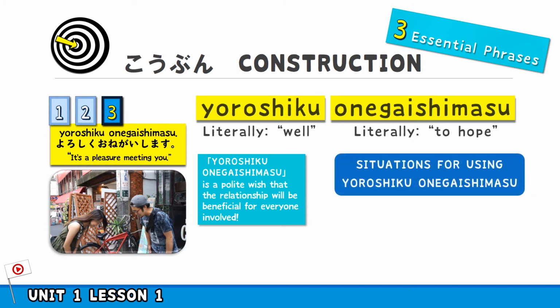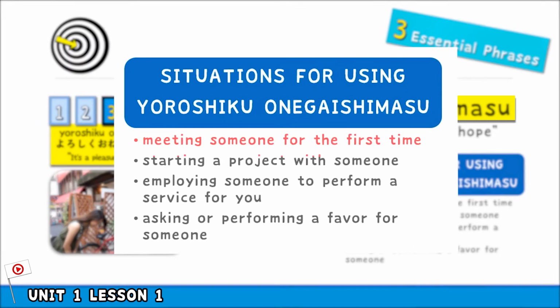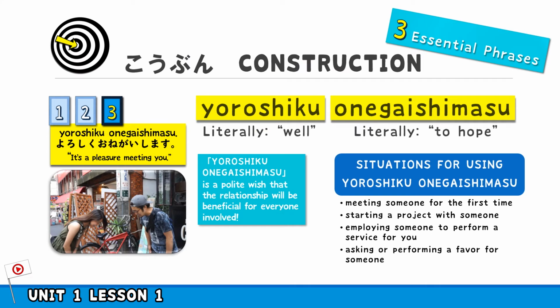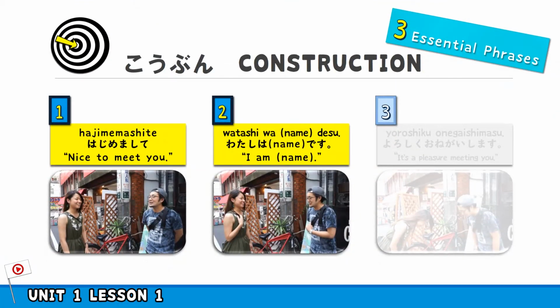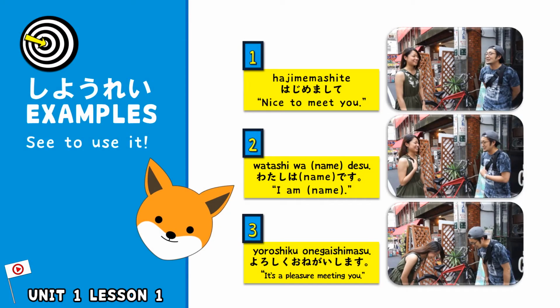Here are a few common situations where we say よろしくお願いします. Meeting someone for the first time. Starting a project with someone. Employing someone to perform a service for you. And asking or performing a favor for someone. よろしくお願いします. And there you have it. はじめまして。私はゆきです。よろしくお願いします。Now, let's check out some examples that show how to use this grammar.